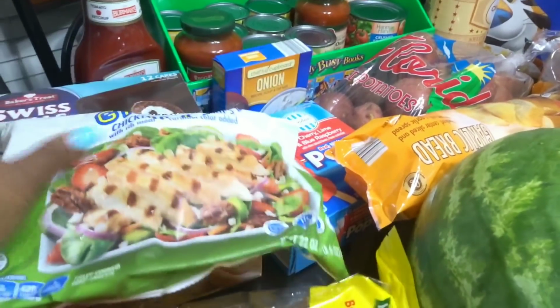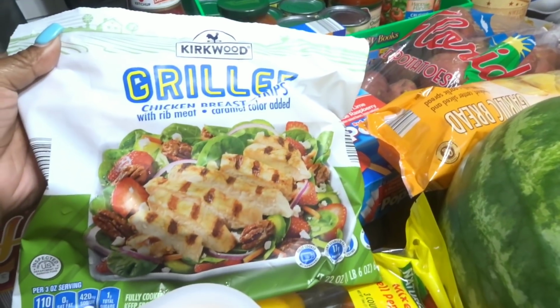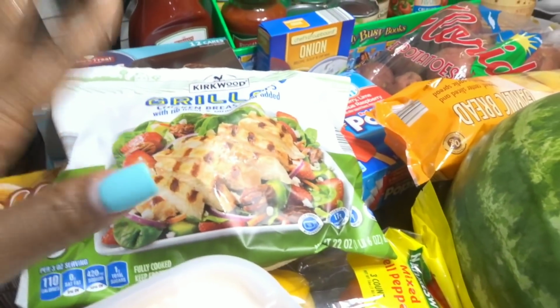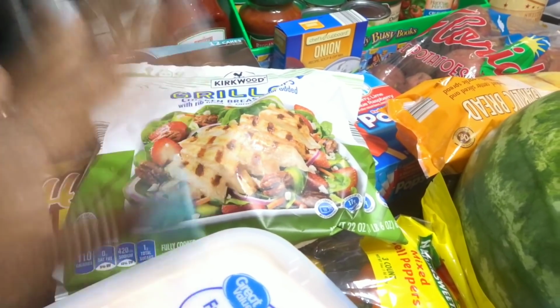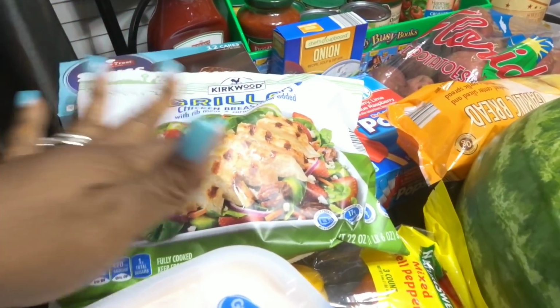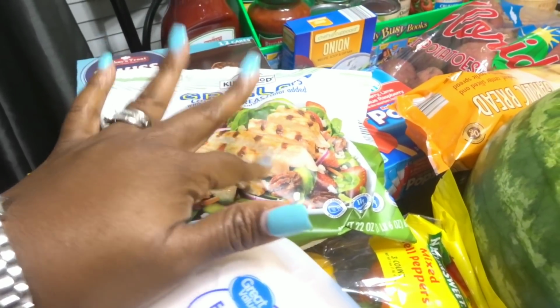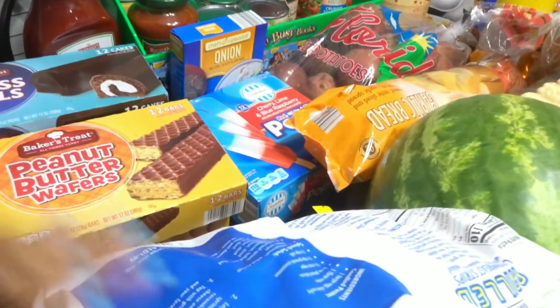Okay. And I got a thing of grilled chicken breasts. These chicken breasts are basically pre-done. It says fully cooked, keep frozen. I really like buying these because it's quick and convenient, and I can make tacos, make them with pasta, or put it on a salad. These are really good, and I just add a little bit of seasoning and warm them up, and they're good to go. So I got a bag of those.